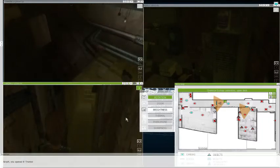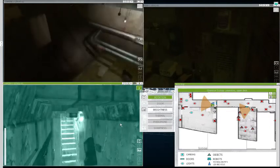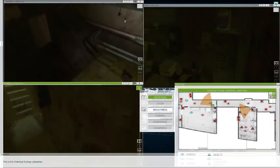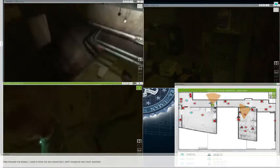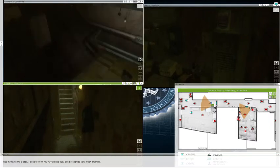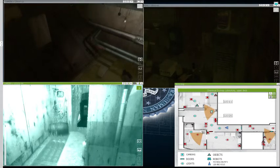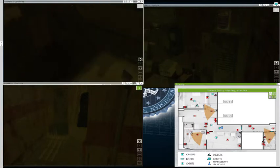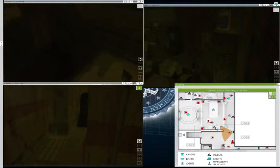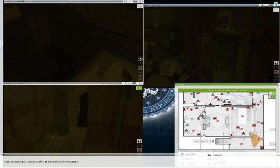All right, you opened it. Thanks. This is the Chemical Ecology Laboratory. Help navigate me, please. I used to know my way around, but I don't recognize very much anymore. To lead me somewhere, turn on a light or an object, and I'll move towards it.